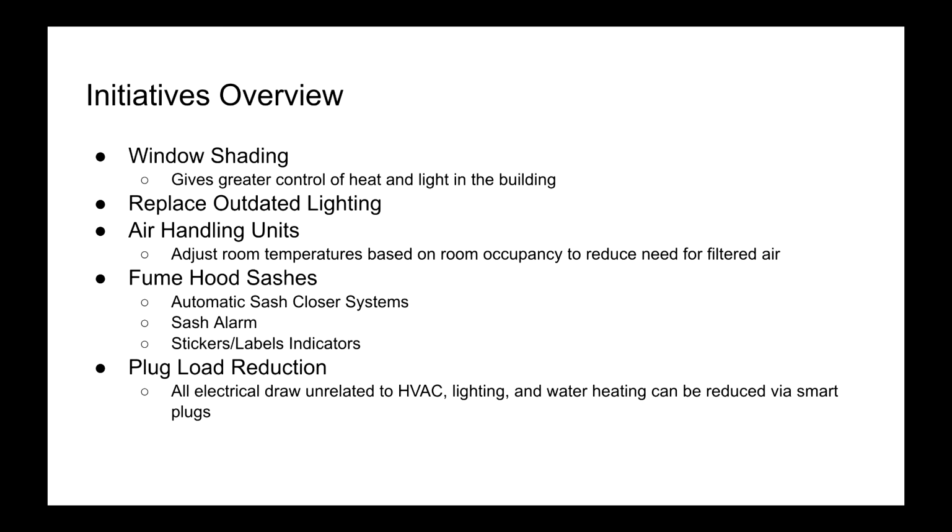Also, we would like to look at the fume hood sashes and keeping them closed at a safe level. So the ways we can do that are an automatic sash closer system, a sash alarm, or stickers and labels to indicate. We can also look at reducing plug load. So all electrical draw unrelated to the HVAC, lighting, and water heating can be reduced via smart plugs.